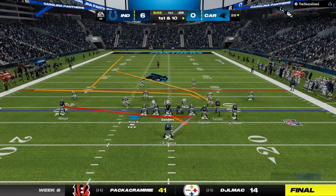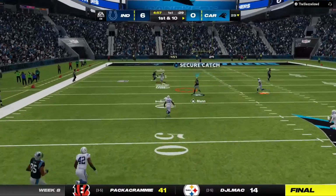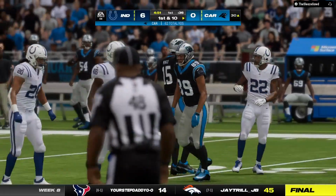They threw an interception the first time they had the football, wound up leading to a touchdown the other way. How do you approach drive number 2? Going back to your game plan. And this will be caught at the 30. A big play there for Carolina.